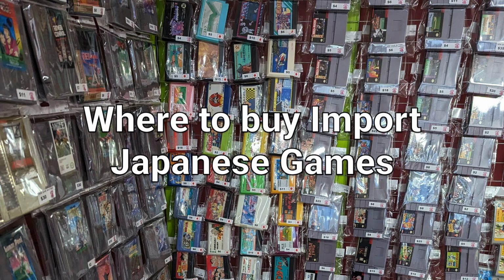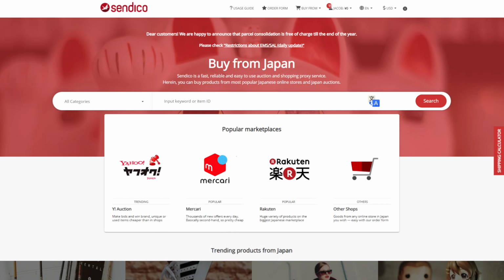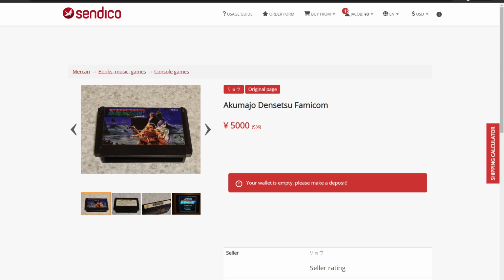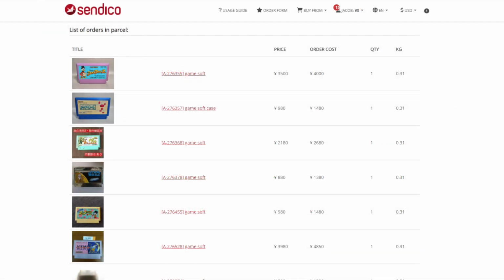Now, where can you buy import Japanese games? Sendico is a great place to start. They are an intermediary and portal site that allows Western gamers to find items on Japanese auctions or online dealers, and then you deposit yen into a virtual wallet and use it to buy and bid on items, which are then shipped locally to a Japanese warehouse until you're ready to have it shipped overseas to you.